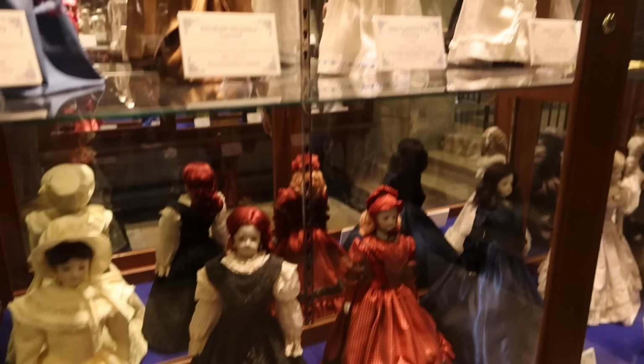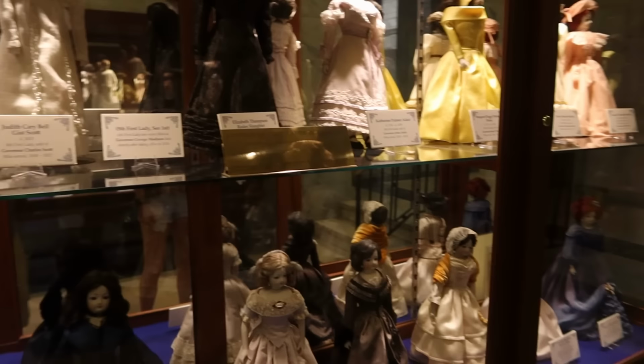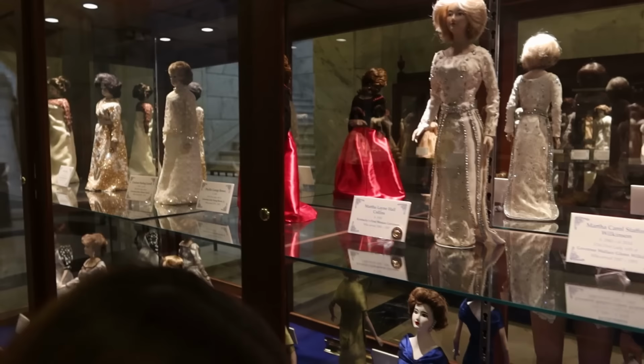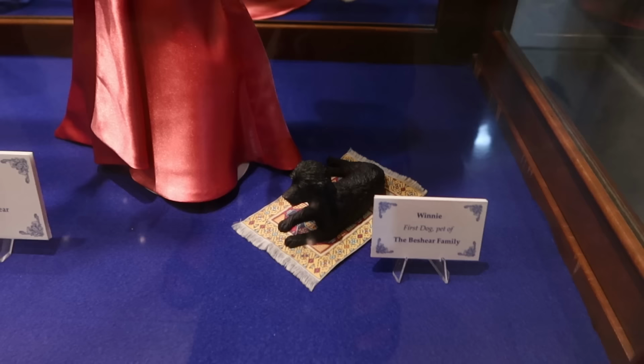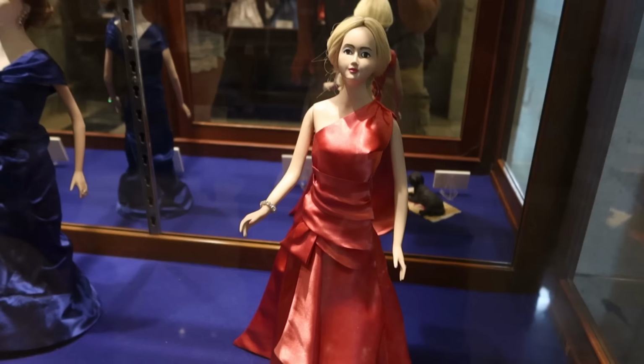So these are all the wives of governors over the years. And if you remember in that case, the current governor was a woman, so they had one male. Yeah, these are all dolls of the governors. Martha Collins, 1936, Kentucky's first woman governor. It has a dog too. So she is the current governor's wife, Brittany Brashear, born 1979.